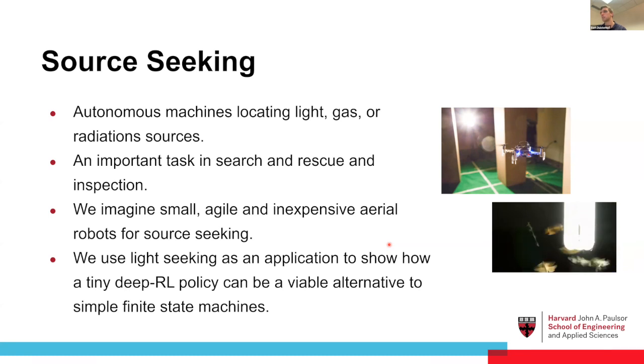So we really imagine small, agile, inexpensive aerial robots to do this because it would be potentially more scalable if it's cheaper. Those really large flying drone systems can cost upwards of $20,000, even much more actually. So we use light seeking as an application to show that a very small deep reinforcement learning policy can solve this problem effectively.